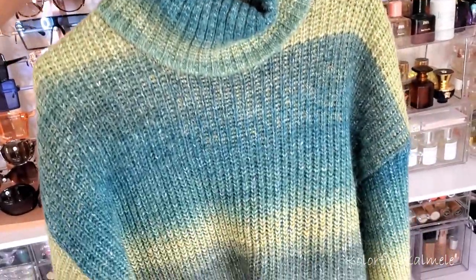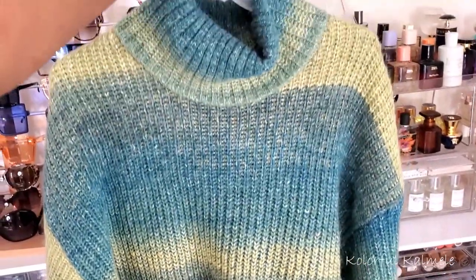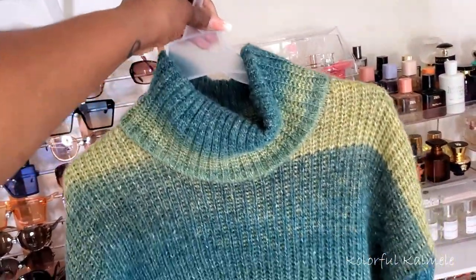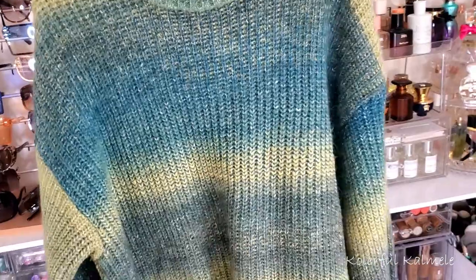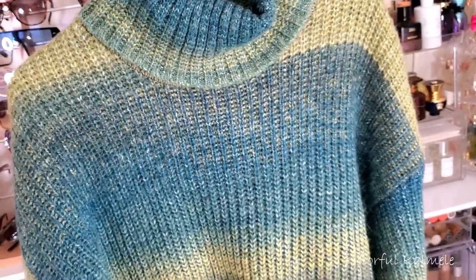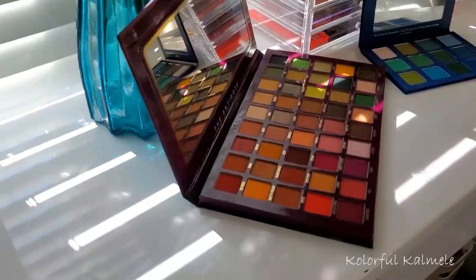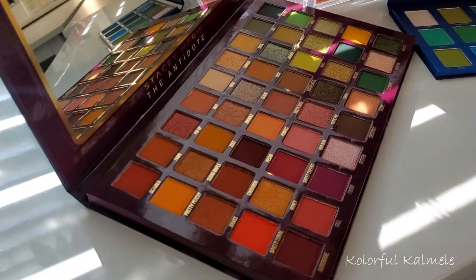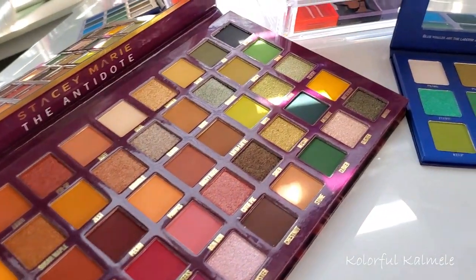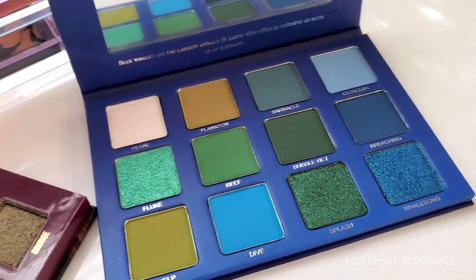Welcome back. Okay, so today I wanted to find some inspiration for my eye look because I didn't really know what color I wanted to do. So I grabbed this sweater that I picked up from Old Navy recently. Just a striped green, mustard and blue turtleneck sweater, something you just wear in the cold weather. And the palettes that I decided to play off with this sweater is either my Stacy Marie Antidote or my Menagerie Cosmetics Whalesong palette.